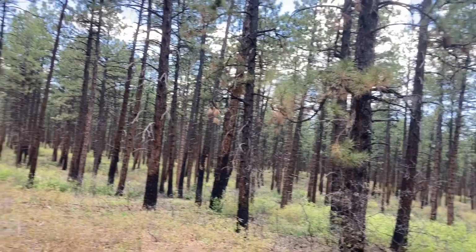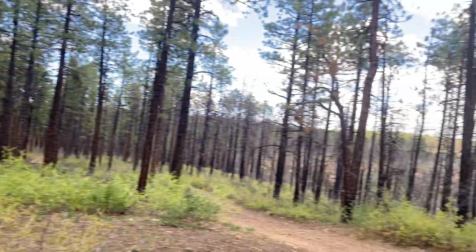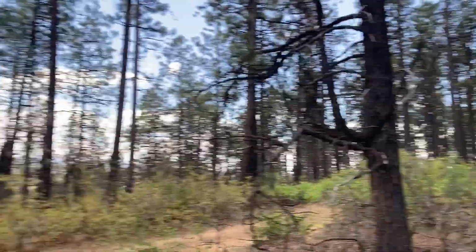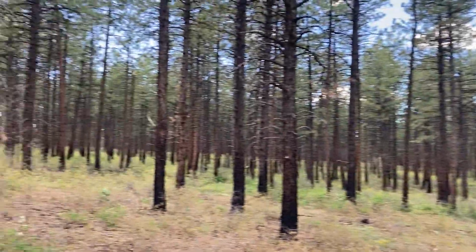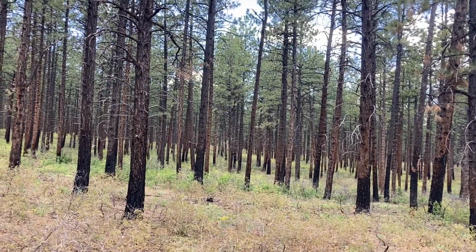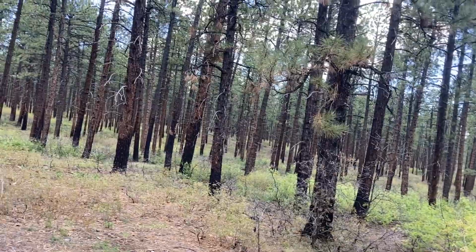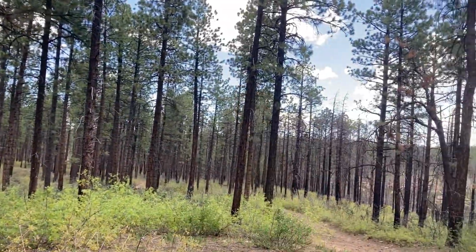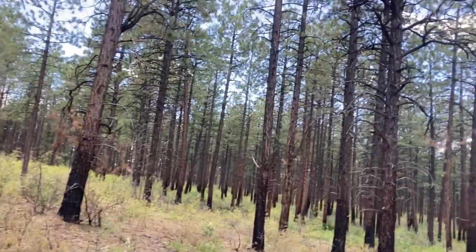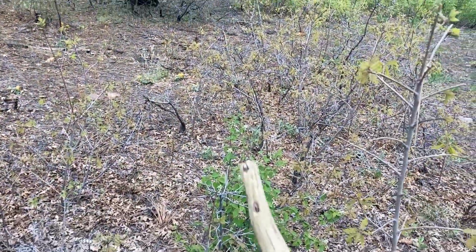This is real pretty. This section survived. It's not totally burned out like that one over there. Mostly it's all burned on this side. I'm at exactly 7900 for the start. And right about 8, 8.5, you start to see aspen. So if I go up a little bit, I'm gonna see aspen. Otherwise I'll be down here with pine, Douglas fir, and this is gambel oak.